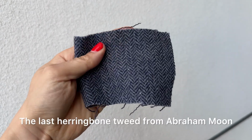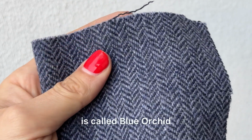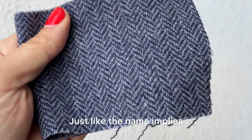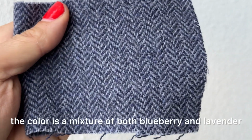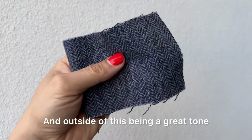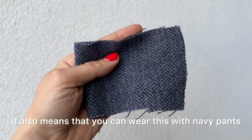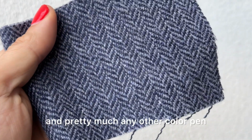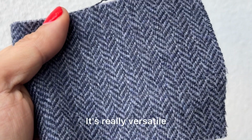The last herringbone tweed from Abraham Moon is called Blue Orchid, and this one is really cool. Just like the name implies, the color is a mixture of both blueberry and lavender. And outside of this being a great tone, it also means that you can wear this with navy pants, and pretty much any other color pant. It's really versatile.